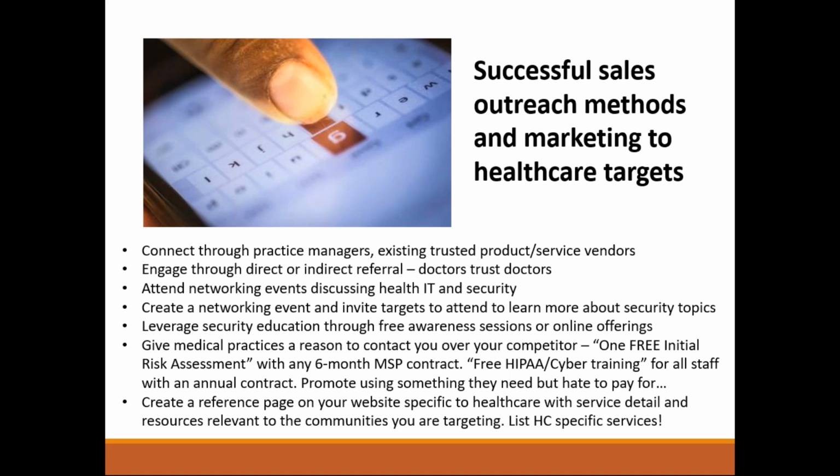The other way to approach this vertical is to attend networking events that discuss health IT and security. These happen all the time, every day, everywhere. Unless you are in a very rural area, if you're in any kind of urban area, you will find networking events. Again, LinkedIn is a great resource for searching for those events, and also diving deep into some of the free resources that I'm going to share with you and finding these events.